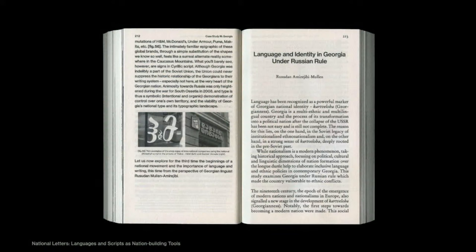And these sections are followed by a short introduction written by myself. But the main body of every chapter is essays written by experts in given countries. In this example of Georgia, the essay is written by a linguist, Rusudan Amirejibi-Mullen, a Georgian-American linguist.